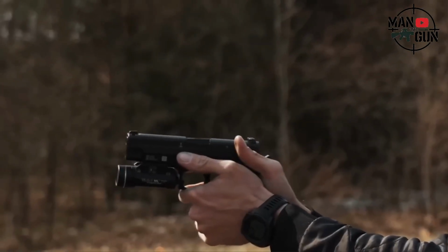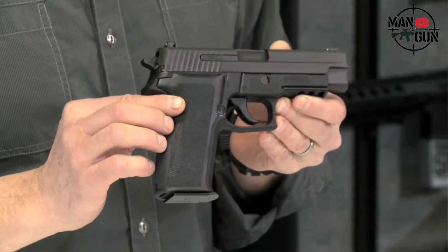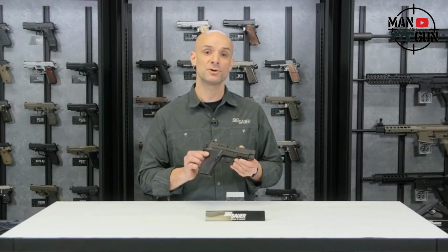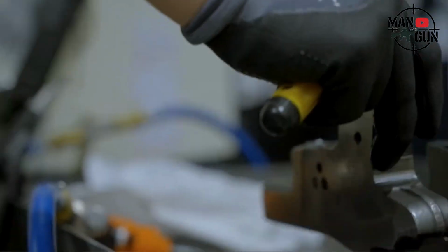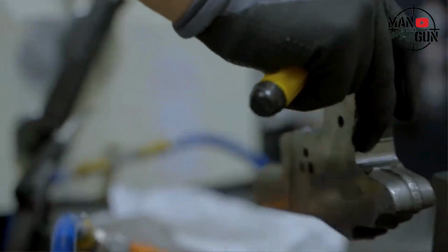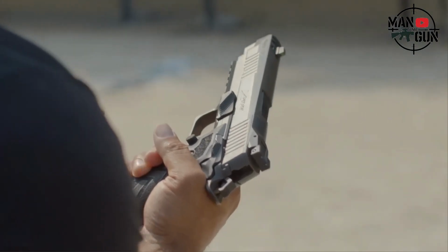However, the SIG P226 had a few drawbacks that held it back. One issue was its larger grip size, which wasn't ideal for every shooter. Additionally, the FBI had concerns about its cost, as SIG firearms tend to be more expensive than other service pistols. While these factors didn't affect performance, they played a role in the FBI's final decision.